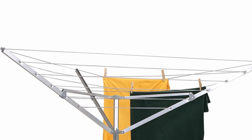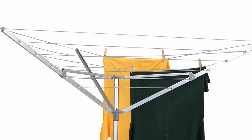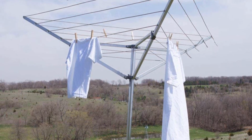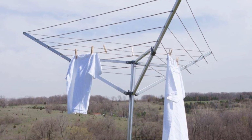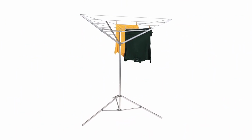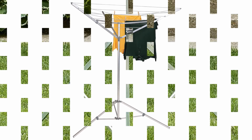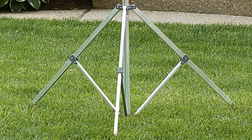Pros: portable and lightweight. Aluminum construction is sturdy and rust-resistant. 18-line design gives plenty of drying space with 64 feet of clothesline. Easily folds up for storage. Can be used indoors and outdoors. Cons: does not come with mounting hardware for permanent installation. Not suitable for heavy items such as blankets and towels.